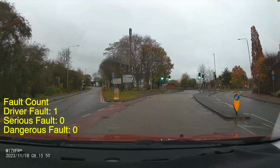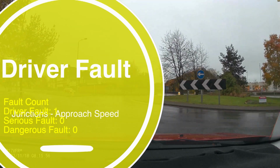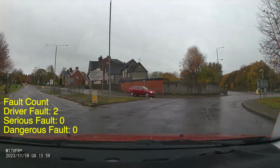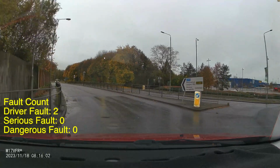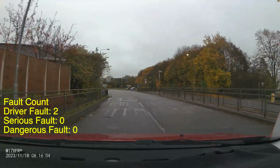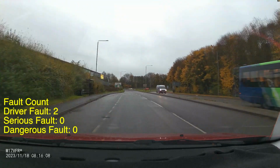So on this one, my pupil does approach it a little bit too quickly here, causing a bit of an issue on the way into the roundabout. She finds it a little difficult to control the steering as she comes in. You can see her swaying slightly into the other lane. And then as we come off the roundabout, still a little bit fast. This was because she was doing it in third gear, so the ideal is coming down to second gear for those kind of things.